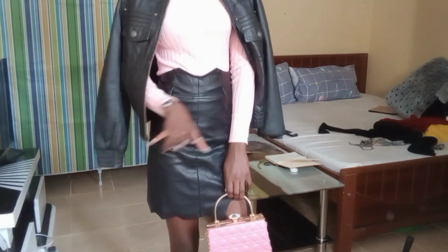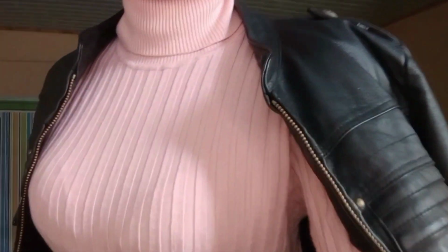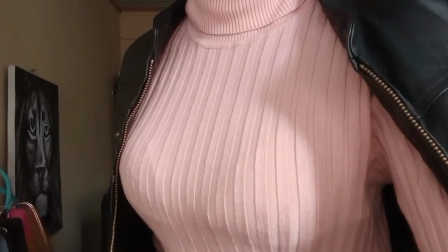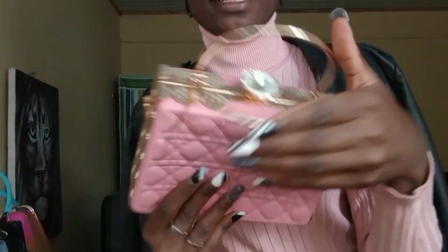And I'll also say it's giving, guys. I'll probably say it also give. And I just feel like it's cute. It is really cute. I don't know how I've put this anyway. It's okay. So let's go to another outfit. And then you can see this bag is also pretty.